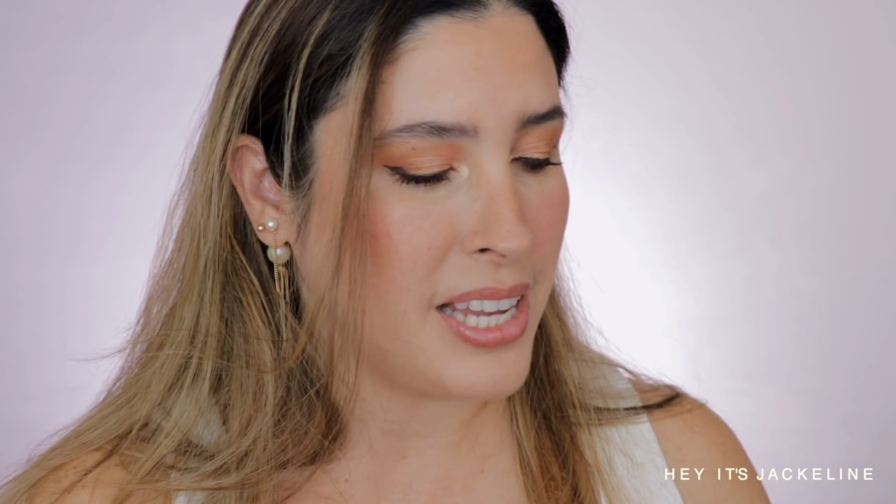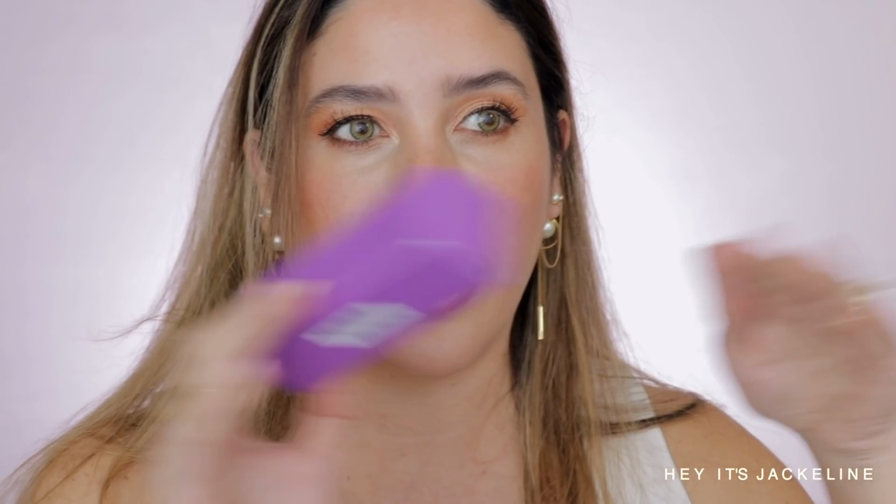I also received this Chantecaille HD Radiant Blush. This was supposed to be launched with the Giraffe collection, but it got pushed back, and Chantecaille was so kind. They sent this to me along with other products. Thank you so much to Chantecaille. I'm really excited because I really enjoy this type of HD powder from Chantecaille.